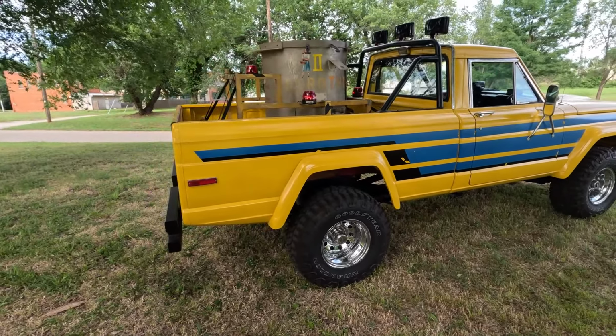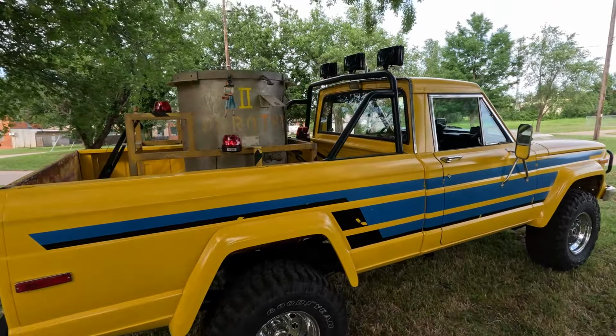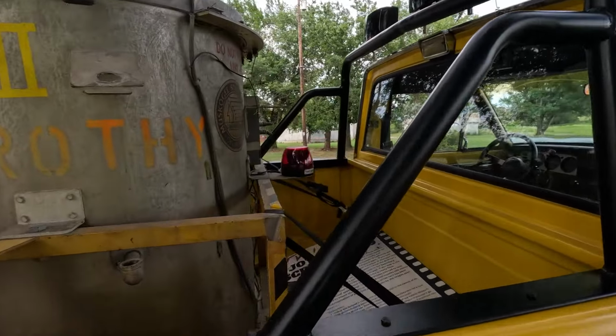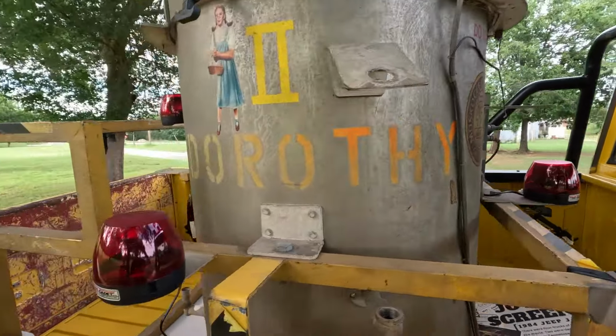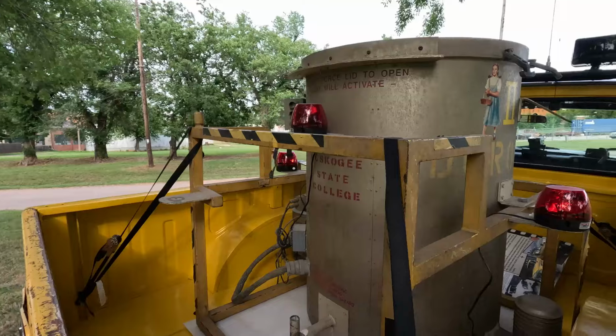As you can see, there's our Dorothy. That's the newest acquisition for the project. Yeah, and it came from Planet Hollywood, you said? Yep. Been hanging up in their rafters for many years.